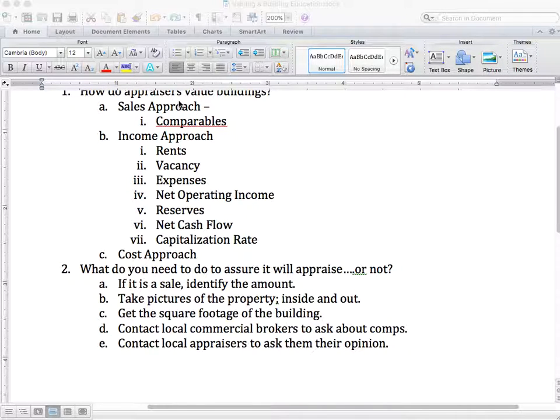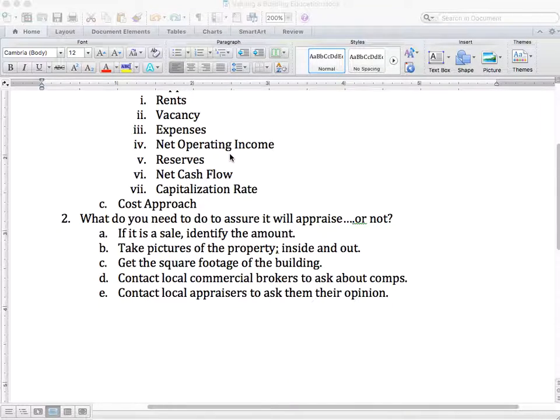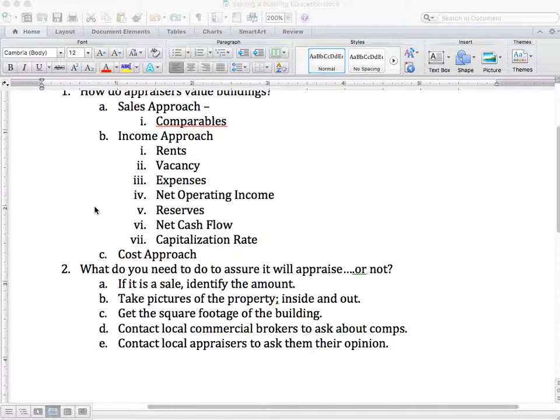Let me also add on the sales approach, that can be for investment or owner-occupied, both. And they will do all three approaches for an appraisal as well, typically speaking, but they'll emphasize one over the other. As I had mentioned, on an owner-occupied, they're going to put more emphasis on the sales approach than the income approach, because that will be the use, is for owner-occupied.